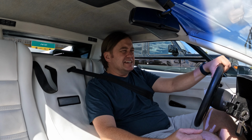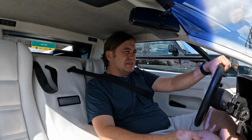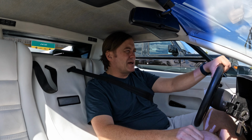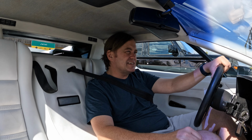One, this particular car is a 1987, so it is a US model, therefore it is fuel injected. That was the biggest thing. The US cars are fuel injected. They say carbureted in Europe, which gave it a little bit better sound and different throttle response, but this one does have a custom Quicksilver exhaust on it, so you're still getting a ton of sound.